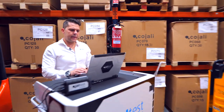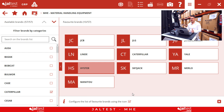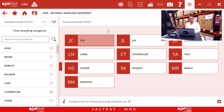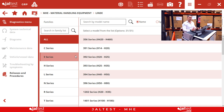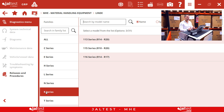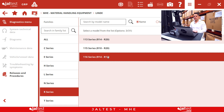By selecting a material handling equipment module in the software, we will have the different brands available. Particularly in this version, we cover 57 brands of this material handling equipment business. This is a Linde machine, so by selecting the Linde brand, we get into the families and models menu. This is an R series, so by filtering with R series, we will find three different models. The one we saw on the plate is a 116, so we need to select this model.